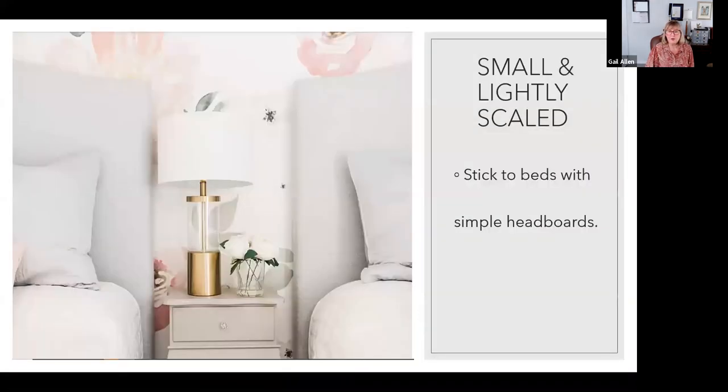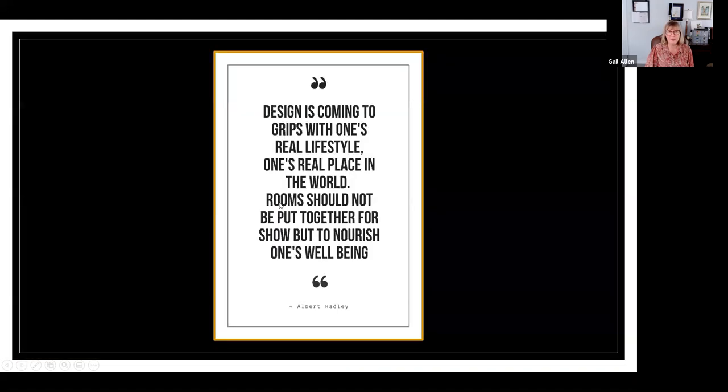Now, for the bedroom, you want to think about simple headboards. Sometimes upholstered headboards can be fairly heavy, so stay away from the quilted ones or the big, heavy-looking upholstered headboards. Simple headboards, you could go with a bit of the nail head around here, but other than that, keep it really simple, clean lines.